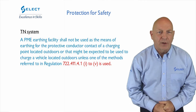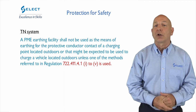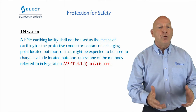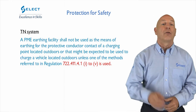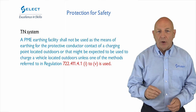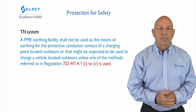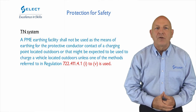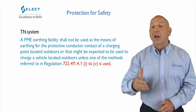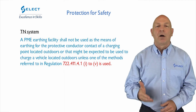A PME earthing facility shall not be used as the means of earthing for the protective conductor contact of a charging point located outdoors, or that might be expected to be used to charge a vehicle located outdoors, unless one of the methods referred to in Regulation 722.411.4.1 1-5 is used. Amendment 1 2020 provides new and amended requirements around PME intended to keep pace with technology, whilst increasing the possibility for the installer or designer to use a PME earthing facility.